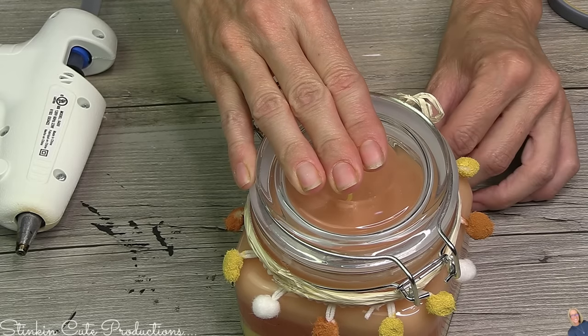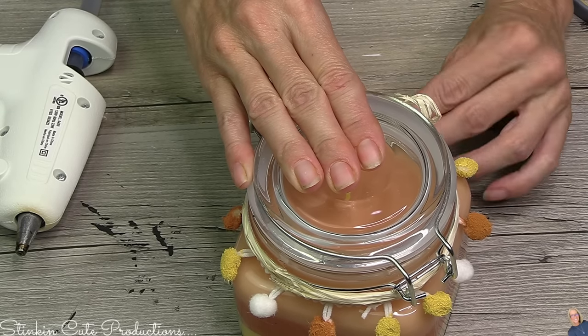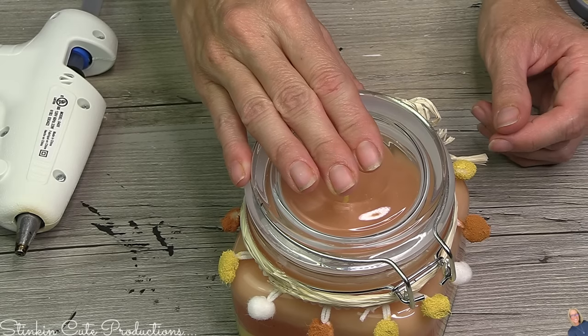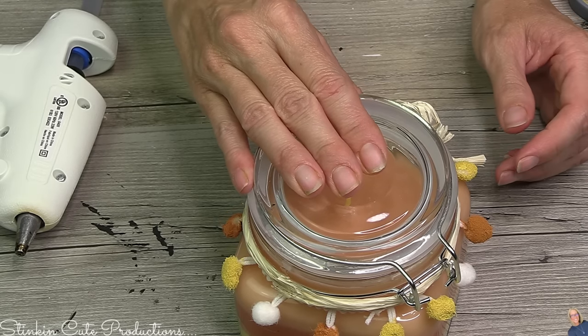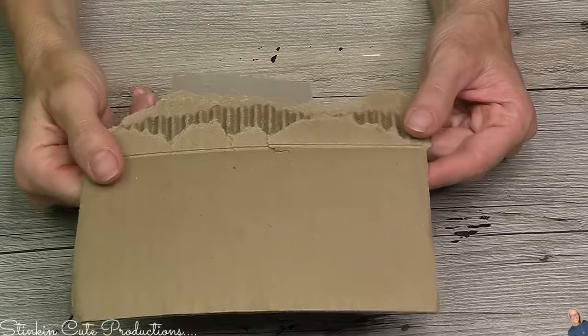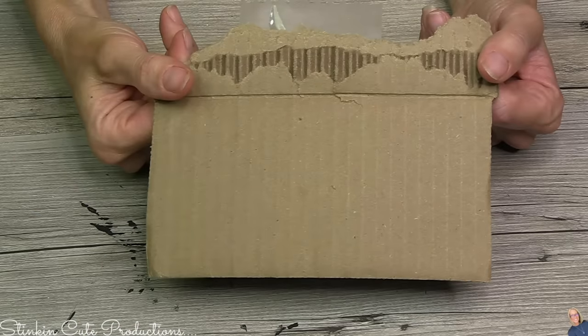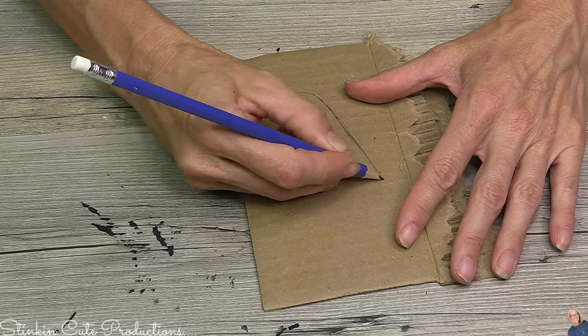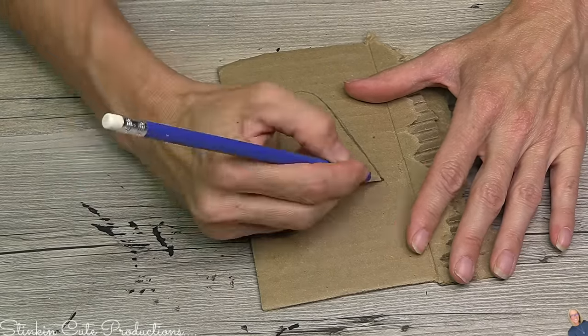I was thinking to myself, self, there needs to be something more added to this. Wait a minute, there is a twist to this mystery box challenge: using a 4x4 inch piece of the cardboard box that the contents of our mystery box came in. So with this piece, I decided just to pull out my pencil and maybe sketch out a piece of candy corn.